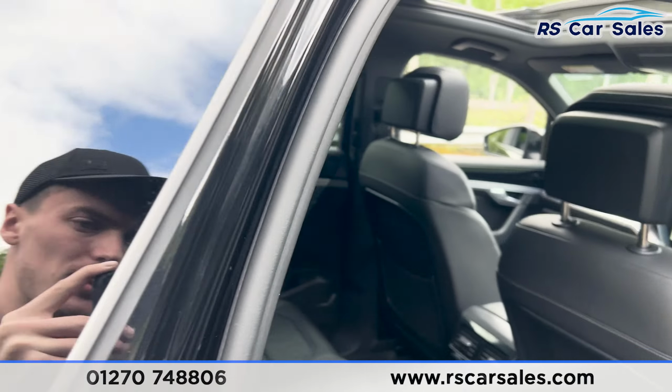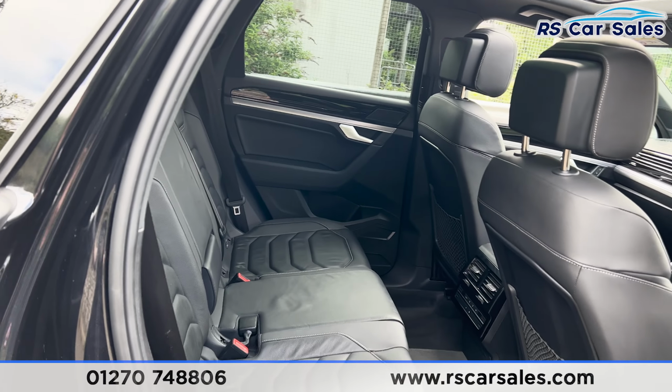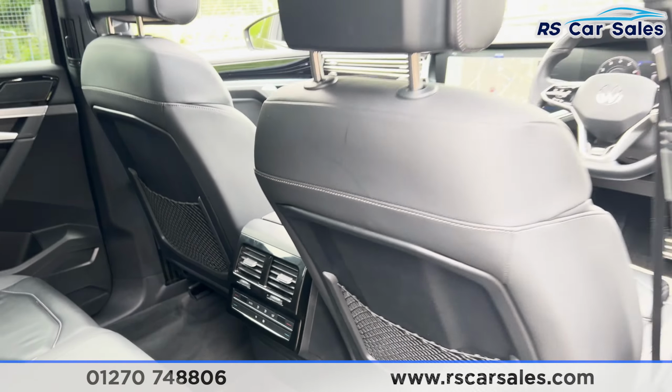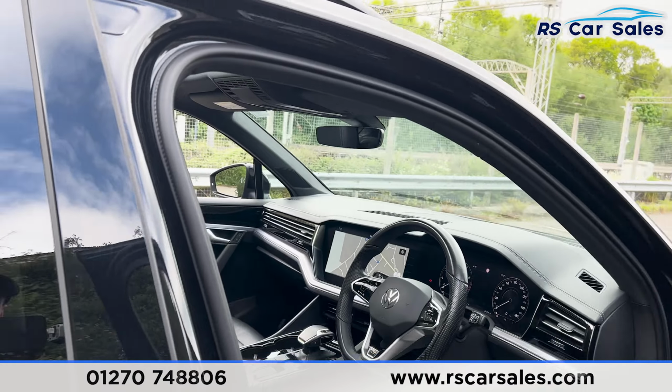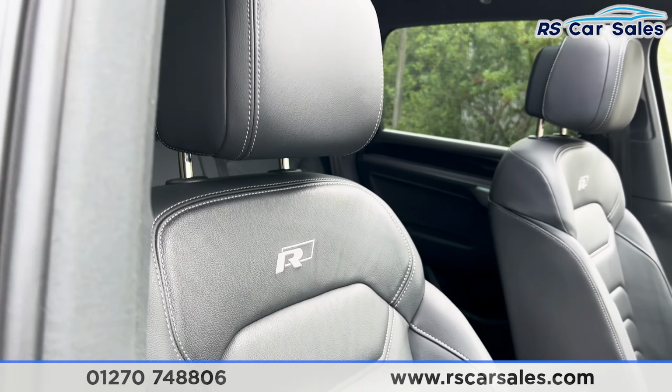Inside of here, you'll find we have the full leather interior, the foldable armrest, we have the fixed ISO points as well, plenty of room back here for the rear passengers, climate control as well just down there, electric windows on the doors. If you take a look at the front again, we've got the full leather interior, we have the R logo as well just embroidered there.